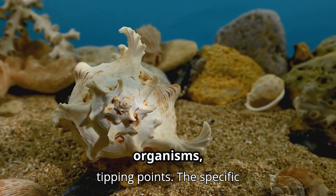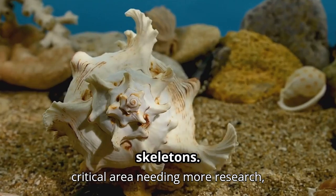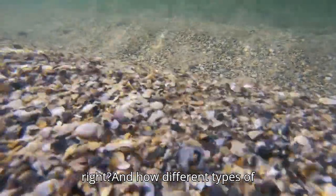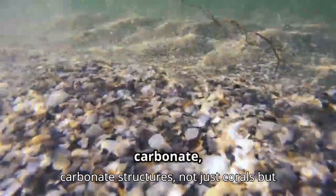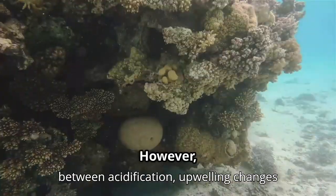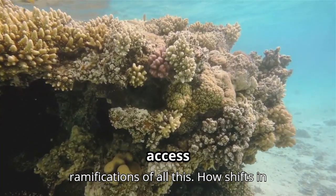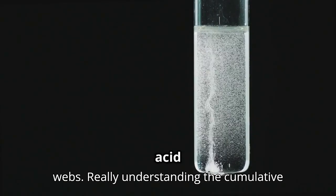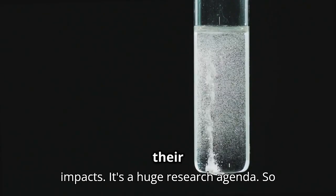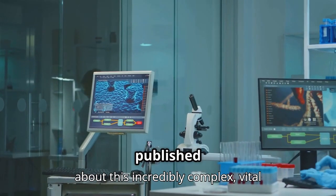Right. The specific vulnerability of commercially important fish species to acidification is another critical area needing more research. Right. And how different types of carbonate structures, not just corals but shells, seabeds, will respond to increasing acidity. The intricate links between acidification, upwelling changes, and oxygen decline, the socioeconomic ramifications of all this, how shifts in primary productivity will cascade up food webs, really understanding the cumulative impacts. It's a huge research agenda. So while we've learned a massive amount, there's still so much more to uncover about this incredibly complex, vital system.